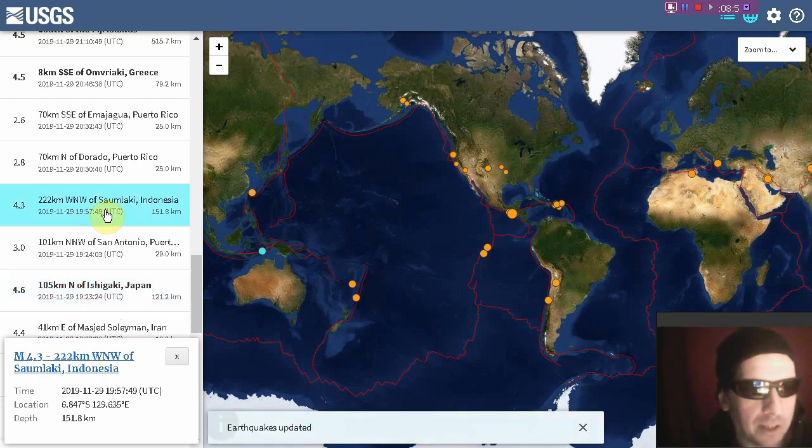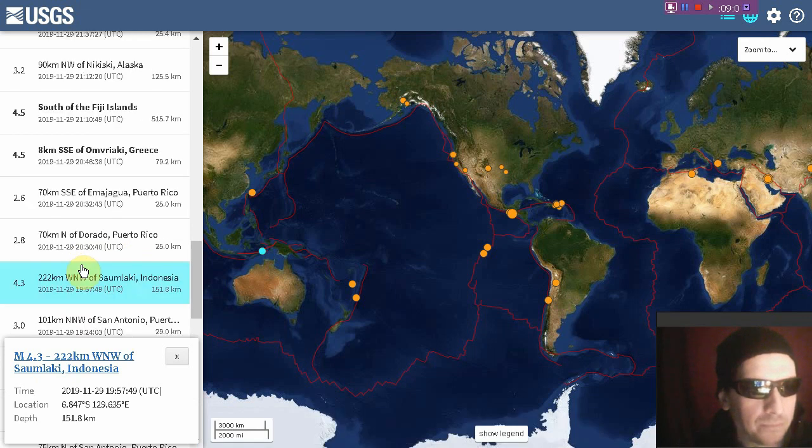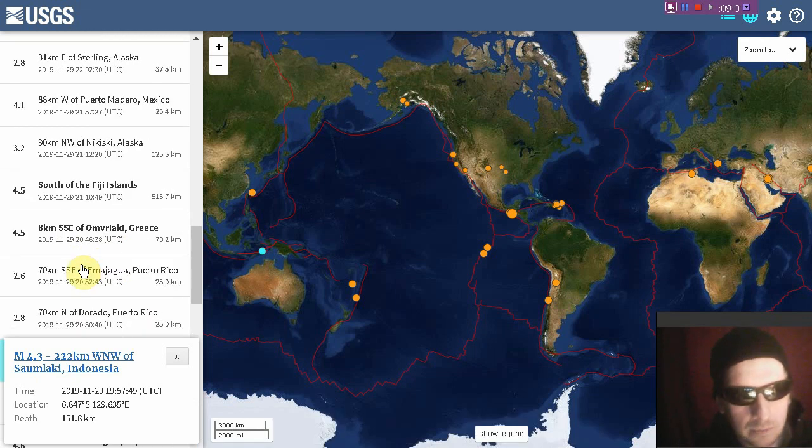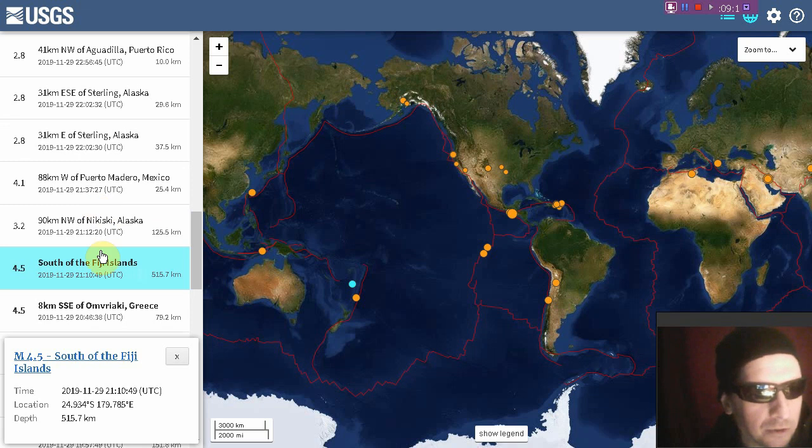Here's a deep one at Indonesia. That one's at 151 kilometers depth and a 4.3 magnitude. Here's a very deep quake south of the Fiji Islands there. 515 kilometers at a 4.5 magnitude. That would be nearly a 7, approximately a 7 or so if that happened at the surface. Not the best news for Fiji.